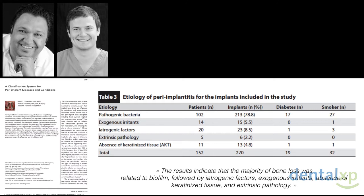The second top-ranked factors are just iatrogenic factors. That's a really interesting fact, because I think that we have a direct influence on this factor. I'm really convinced that by avoiding some basic mistakes, we can really get better results in our everyday practice.